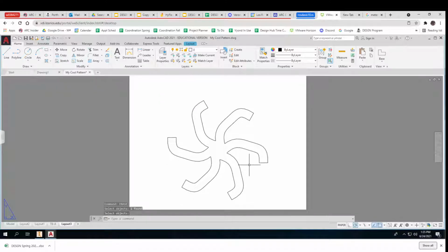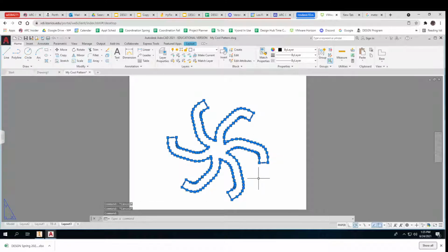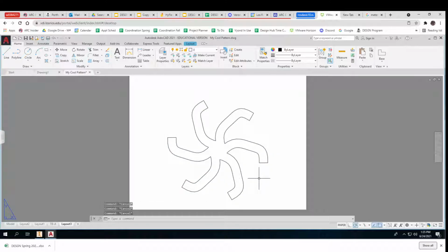There. So now I've got a cool thing, and I have to make that into a single polyline. That's PEDIT, and you don't really have to know this, but select multiple, get everything in there. Yes, change them all to polylines and J for join, 0 fuzz distance. There. Now that's all one thing. That's one object. So I've made a weird shape.